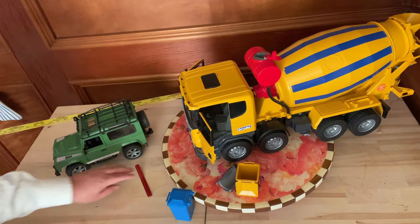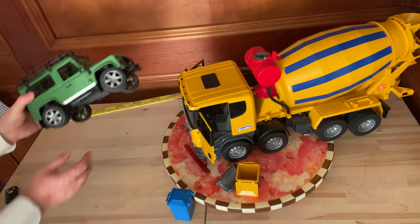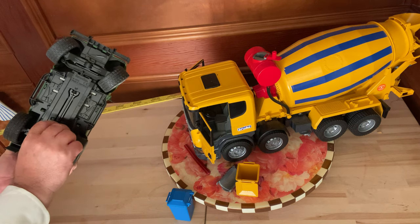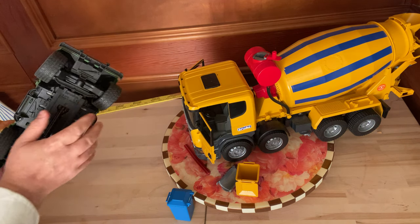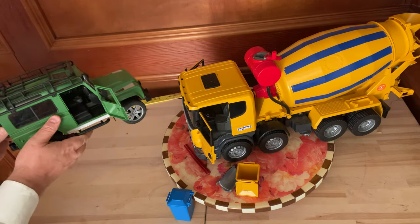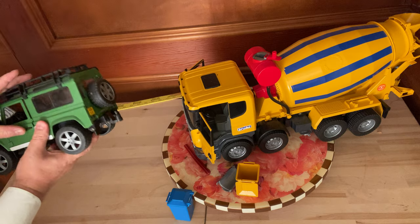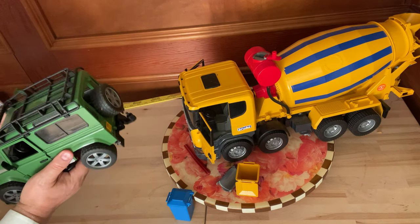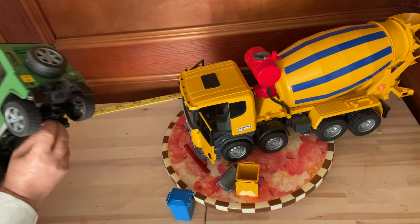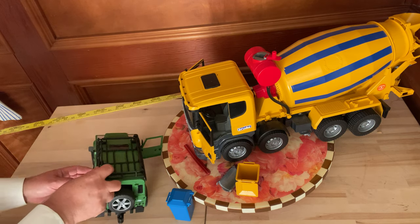So here we have the Land Rover Defender, and it's just very well made, and it looks so much like the real Land Rover. They're made to scale, so the doors open, you can open the doors, and see like that, and it has a rack on top. So, and there is a little tool in here.